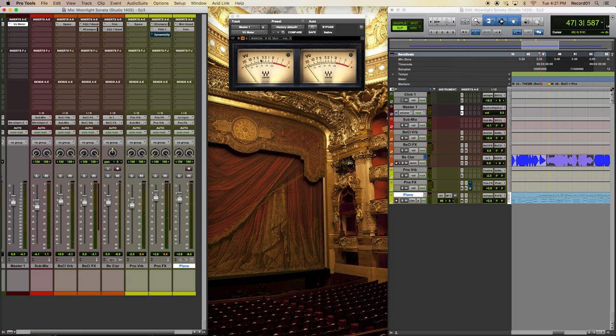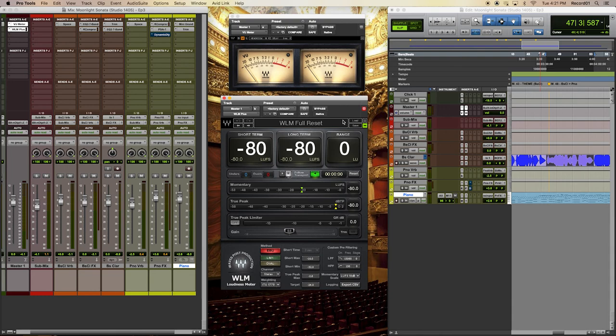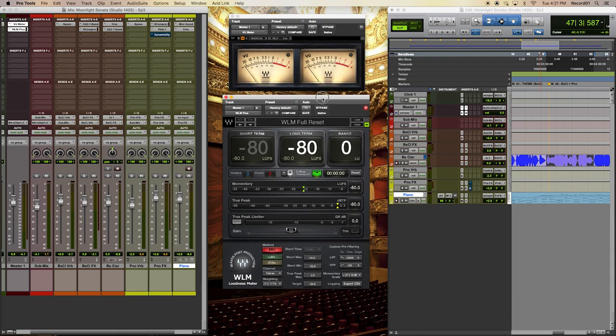So now that we've got a nice level sitting here between negative 10 and 0, this leaves us in great shape to get into our mastering episode for next session. But let's take a look at the plugin that we're going to be starting with in that episode. Under the VU meter on the master channel, go to multi-channel plugin, down to sound field, at the bottom, WLM Plus. This is also another plugin from Waves Audio, and this is a loudness meter.